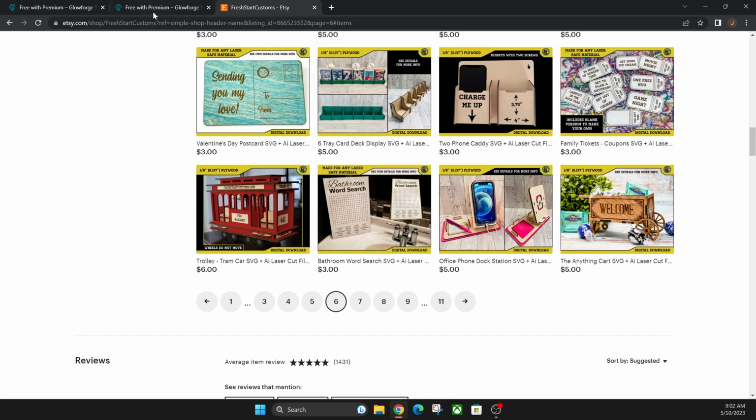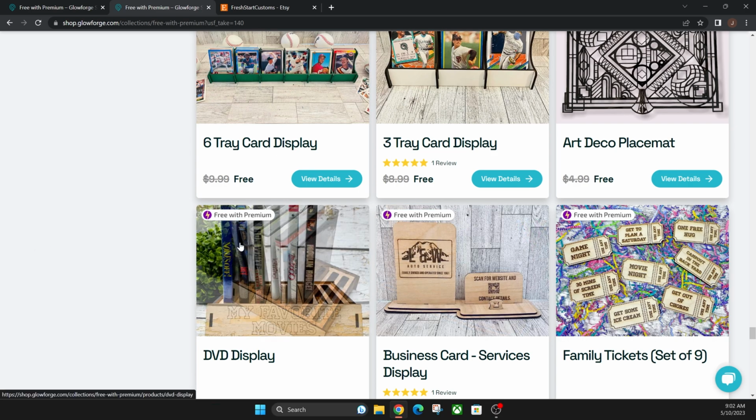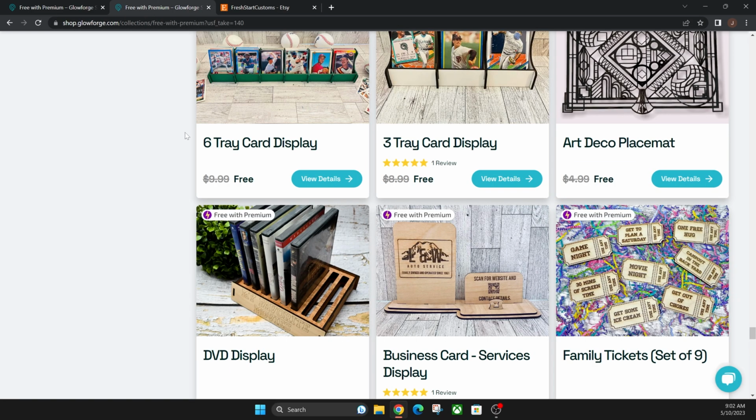If you have premium, go through premium first, find the free design, and print it there. If you don't have premium, hit up Etsy, and if you ever get it in the future, just know that you supported a seller. You did the right thing, and you can move on with life as well, and you can edit it however you want forever. And then if you ever cancel premium, you can still have it forever.